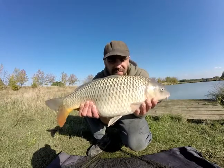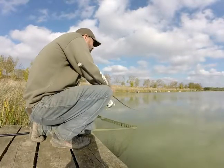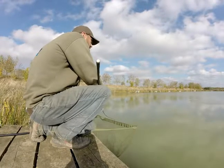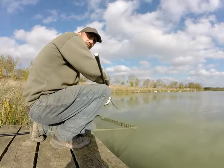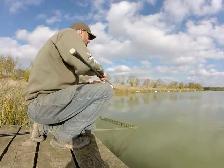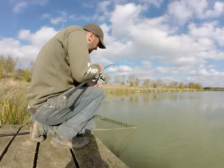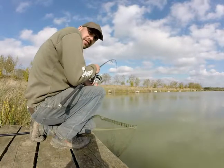See if we can get a couple more. The left hand rod on the dumbbell. Steer him away from the other rod. Now I'm going to let the rod do all the work for me. Another little common. Like I said before, they don't go very big in here, anything over 10 pounds is a bonus fish.